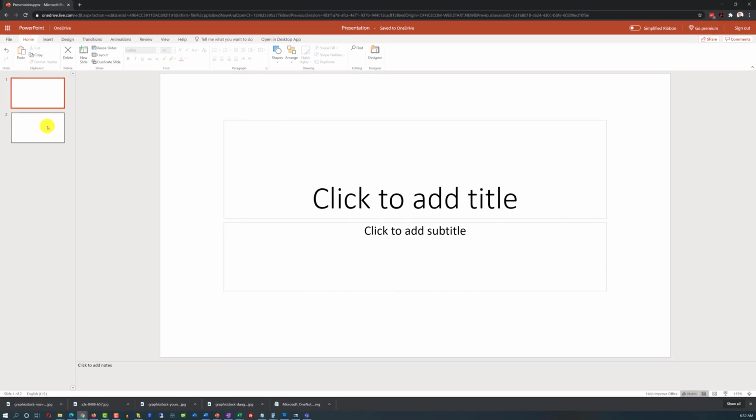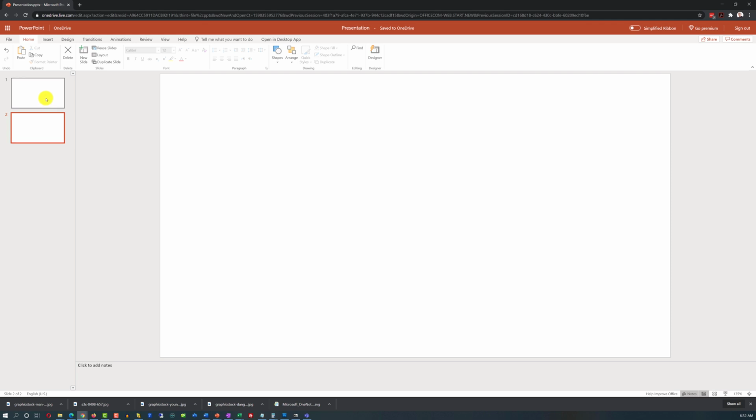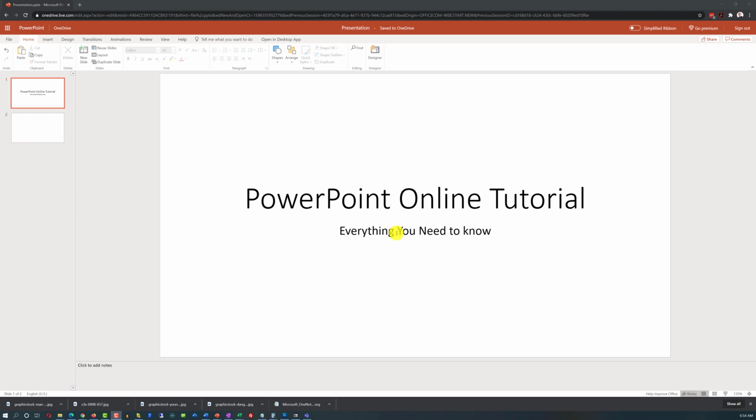Now you see I have two thumbnails, and each one of them represents a different slide. As I click on a thumbnail, I can toggle and switch between two different slides. Let's add a title to our presentation. You just need to click on the title section and type in the title. I took advantage of both sections and added a title and subtitle here, but it looks kind of plain. So let's see how we can enhance it.